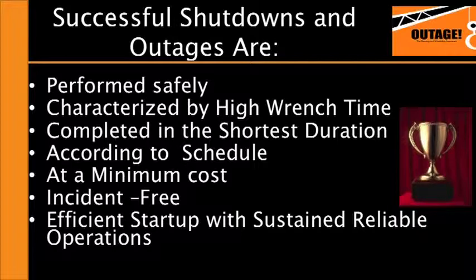So the time that we spend looking for the next job, looking for the resources, who's in charge, who can make a decision, where are my parts, these are all negative wrench time. So we want to avoid those whenever possible. And by applying our process, we can improve our wrench time. Of course, the outage should be completed in the shortest possible duration, according to schedule, at the minimum possible cost.